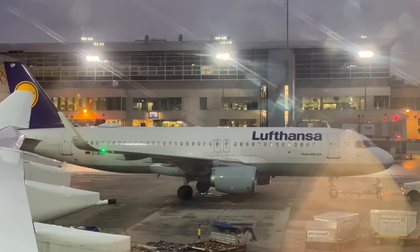Flaps are going down, so we're getting close to Haneda Airport. For your information, I paid £540 for this one-way journey from London to Sydney via Frankfurt and Tokyo.